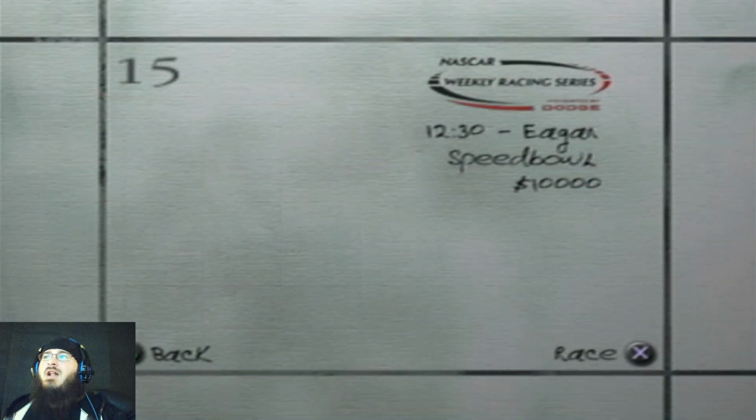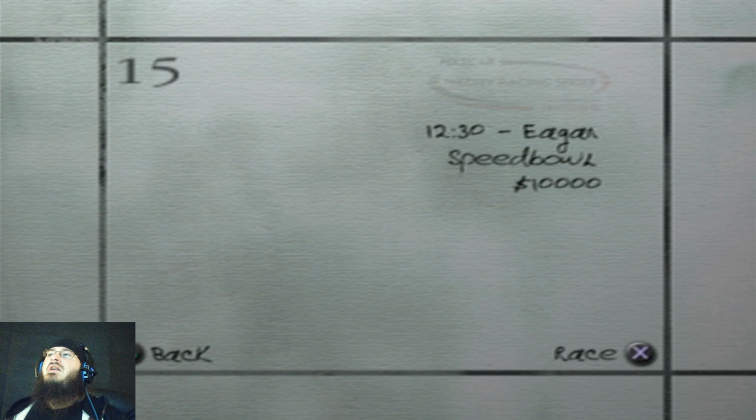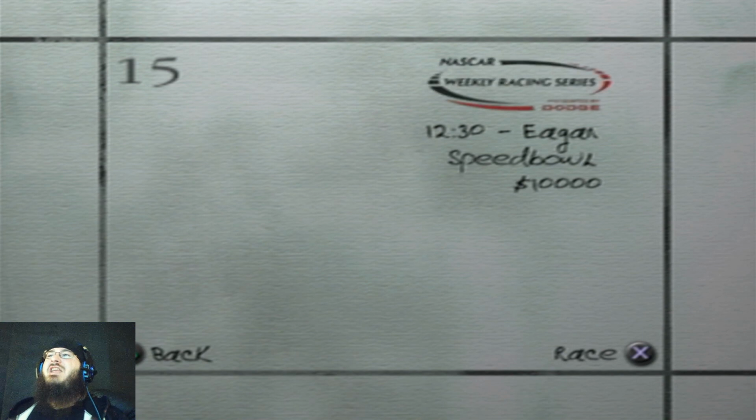So this one, I was actually kind of looking forward to. This is the first A main that we got to, and that was before our suspension upgrade, before we could turn a little better, before I was making some other adjustments. So I've been excited for this one for a little while. Let's head to the Egan Speed Bowl and see what we can do with it now.